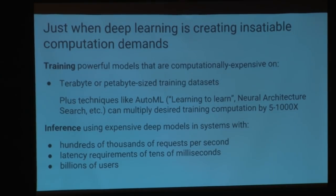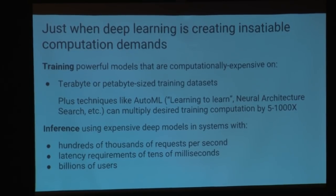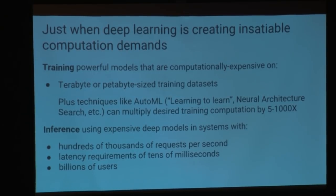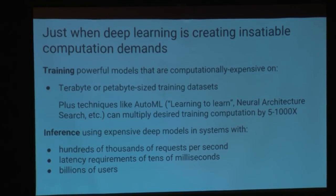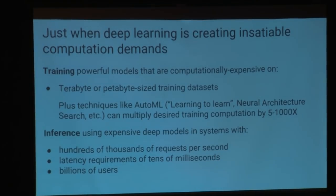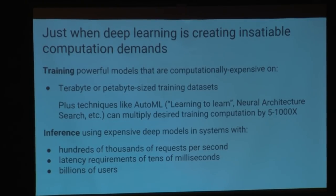And this is happening at an unfortunate time because we now have these capabilities and large data sets where we want to use very large, powerful machine learning models that are very computationally intensive. And we have terabyte or petabyte size training data sets that we can effectively use these kinds of techniques on. And then we've been developing techniques like AutoML that I'll talk about in a minute that can make things even more computationally intensive, as we use computation to automatically solve problems.